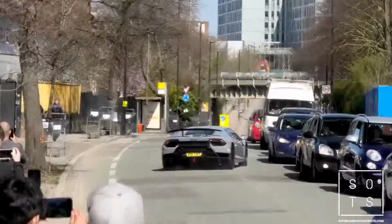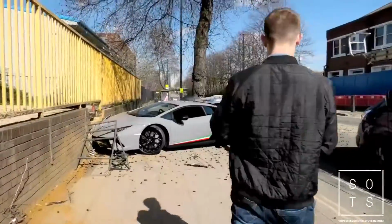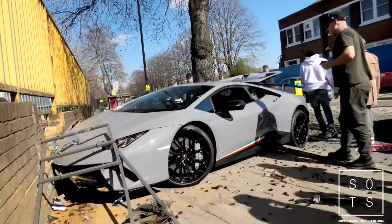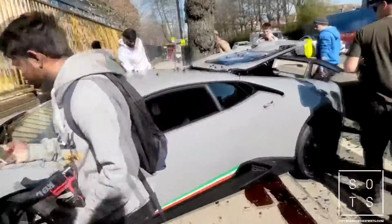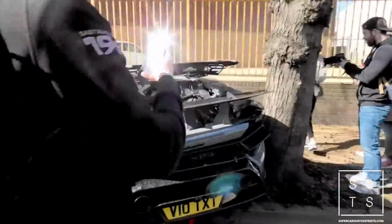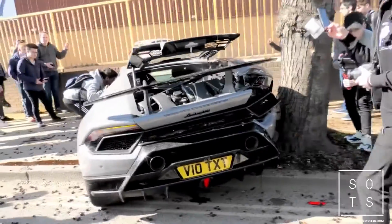The crowd rushed to the scene to capture the carnage and check to see if the driver was okay. Following the incident, the driver was seen in tears. Well, of course he would be, as his $500,000 prized vehicle is smashed up and unable to be driven. The bonnet, which is the hood in the US by the way, was crushed, and the boot, which is the trunk in the US, was completely torn apart after slamming into the tree.